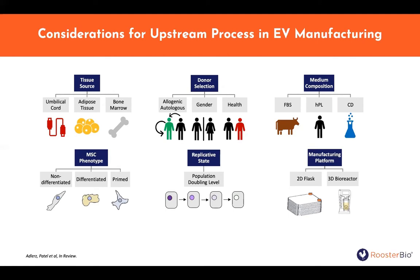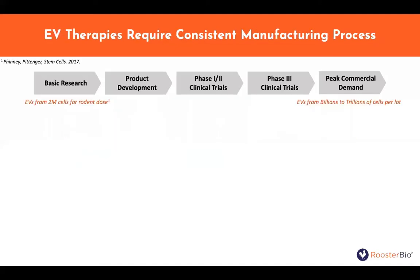Today, I'm going to be focusing on bone marrow with a little bit of data related to umbilical cord. We'll be focused on allogeneic cells in media that is free of animal sera. We're going to be focusing on non-differentiated or undifferentiated MSCs and at a fixed replicative state. But in essence, we're going to be focusing at the differences between 2D and 3D culture, given those constraints. As we discussed, EVs must go through basic research, clinical trials before they become a commercial product.